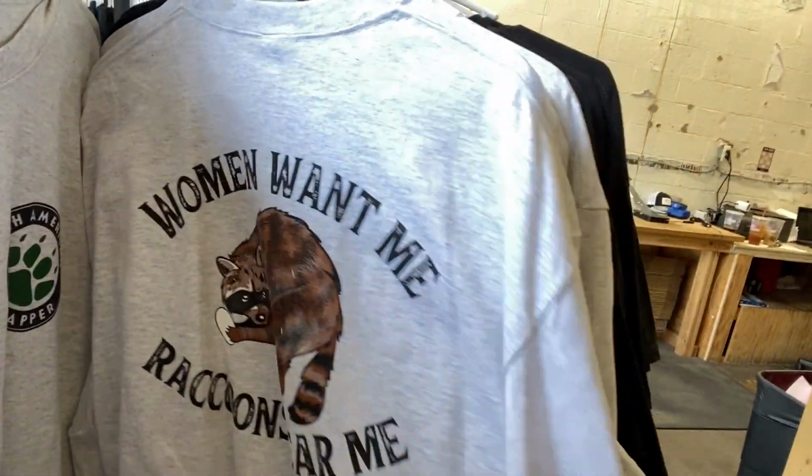We are going to take the one shirt, like I said. Women want me, raccoons fear me. We're not taking any of the meats. I actually thought about bringing some of the meats, but we're going to leave them in-house. If you want those, you can go to wildmeats.com. I do have some orders I'm bringing out to some different companies, some snare parts and things of that nature. So if you want them, we'll direct you to the people that carry our stuff.